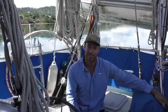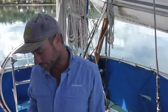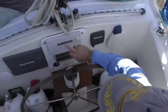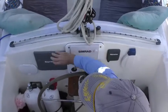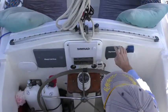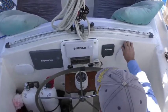Good morning, everybody. We thought we'd give you a little tour of Catalpa. Obviously, I'm sitting in the helm at the moment. We come around here. We've got our main GPS unit, Simrad. We've got our backup one, which is also our radar. We have our wind instrument, bilge, manual bilge.